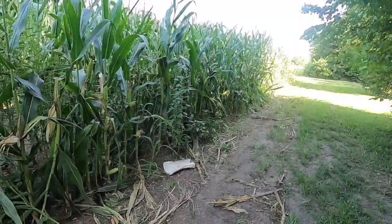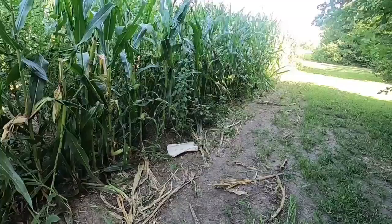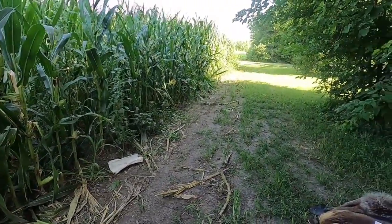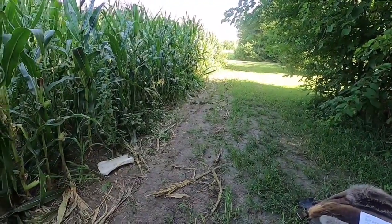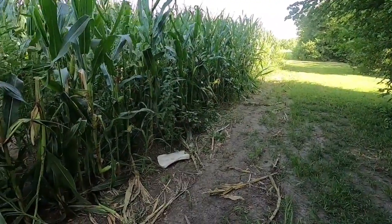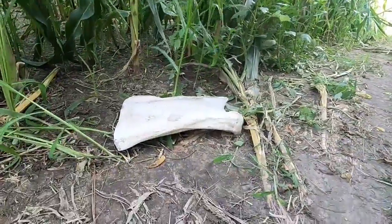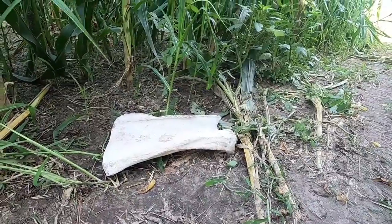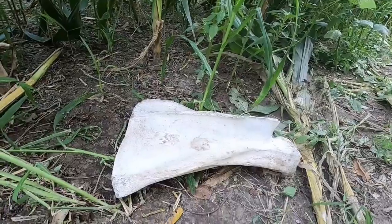I want to know, when you first see this, what jumps out at you? Is it the edge of the cornfield where a mammal might walk? Is it the mowed path that might be easier to run down? Is it the downed corn right on the edge? Well, what the heck? What is that white thing? Maybe that jumped out at you first. That is a bone from a cow. And that right there caught my eye.